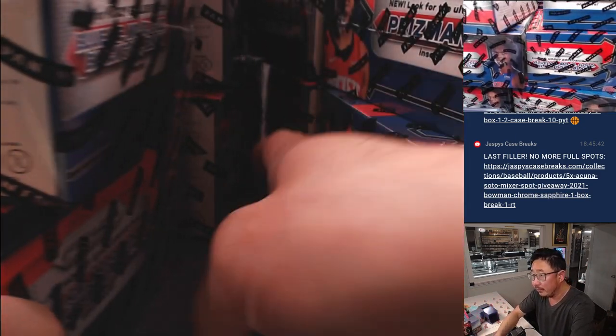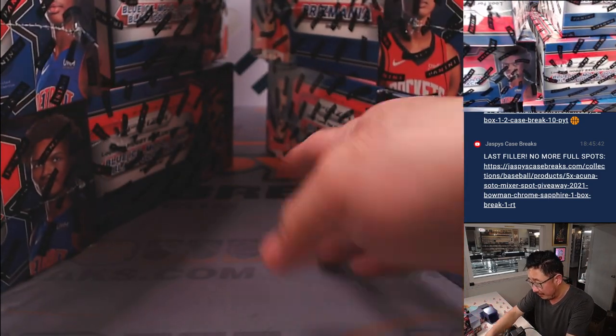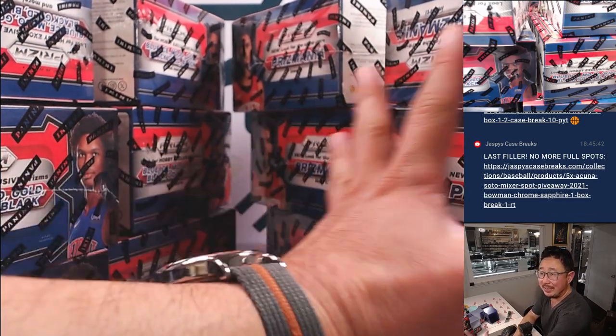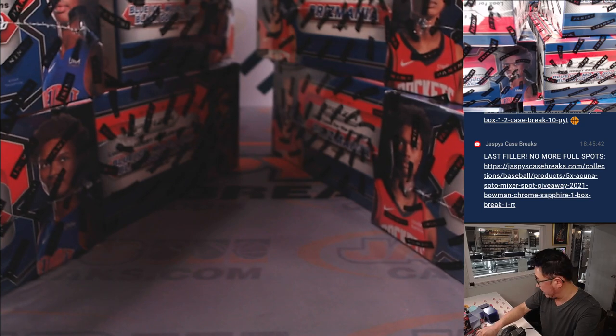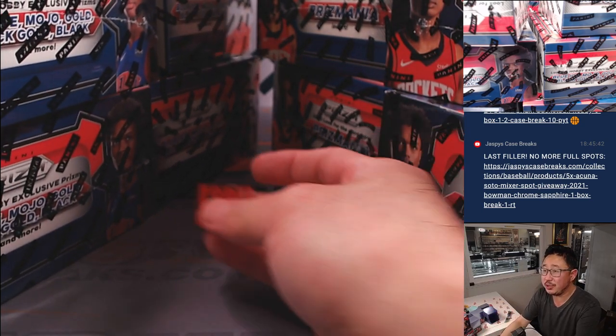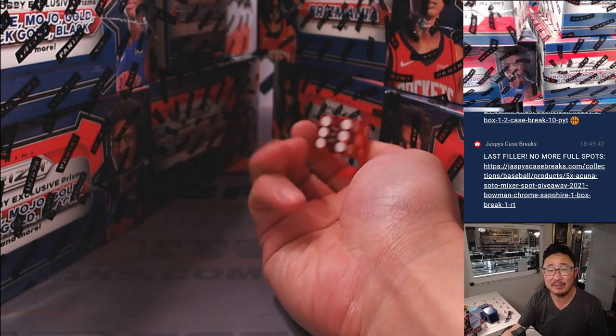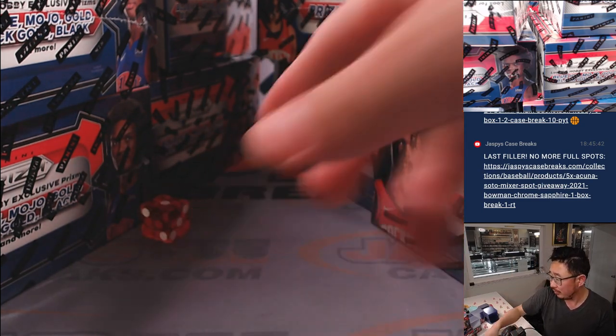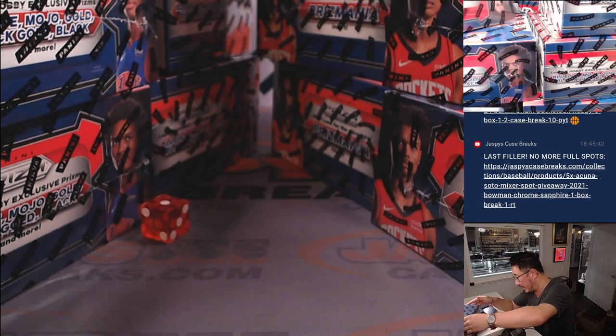So now, if you look right here, we'll have 6 boxes on the left side, and then 6 boxes on the right side over here. Now, we're gonna roll the die. We'll go 1, 2, 3 for the left side, and then 4, 5, 6 for the right side. And it's 1, right side. So this side.